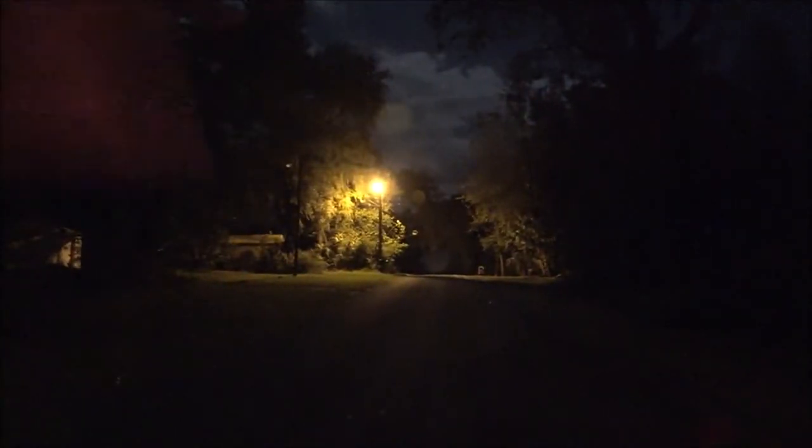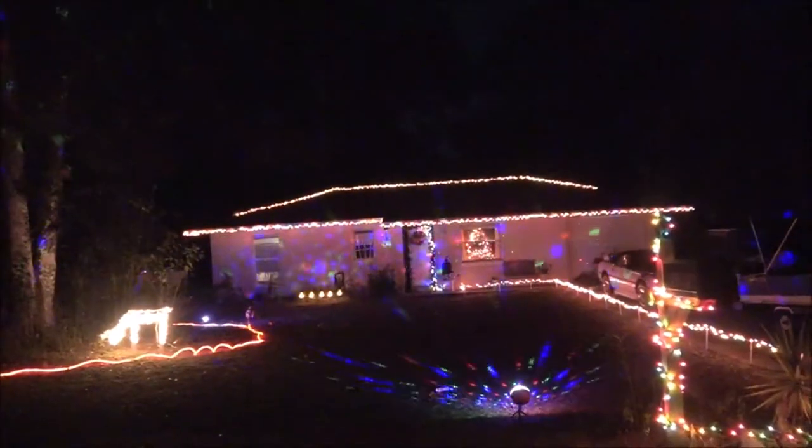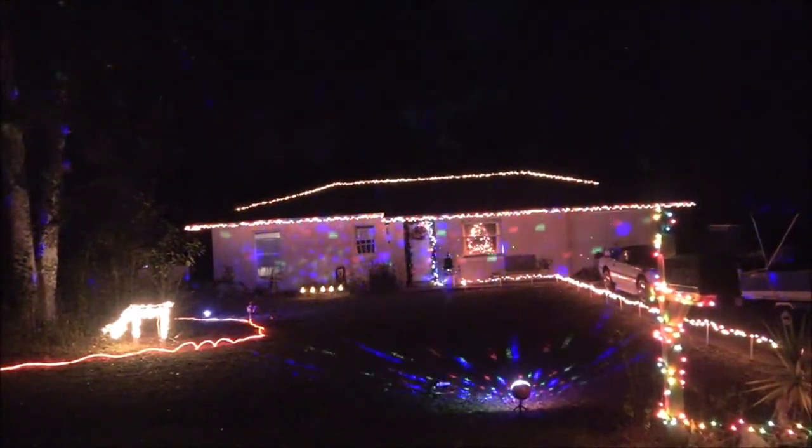See, nobody else is lit up on this street at all. Nobody. I don't know if there's any down on the end or not, but I know none of them are like this. So we're kind of like the neighborhood Griswolds.